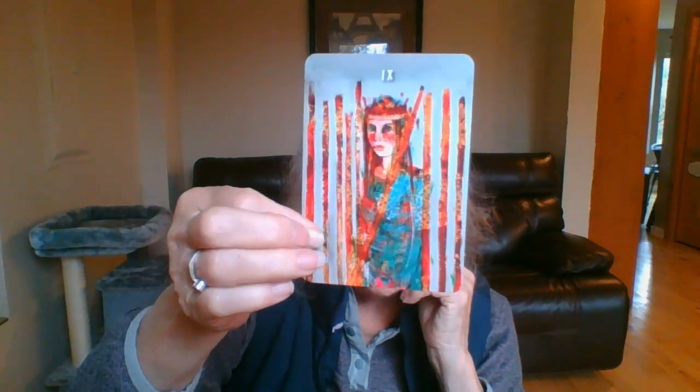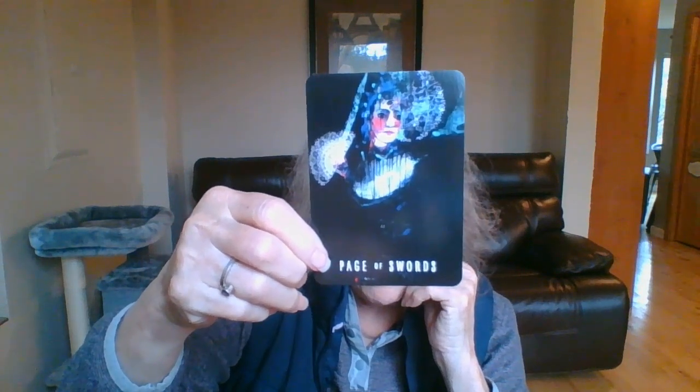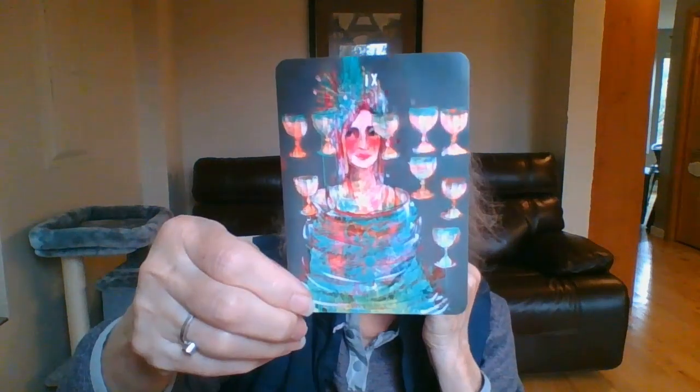But I just get a feel from this art. Now that I know enough about tarot to be able to say what that card is, they let me go from the feel of the card. And I like that. So that's the Painted Tarot. Love that. Love that deck. Okay, we're getting down there.